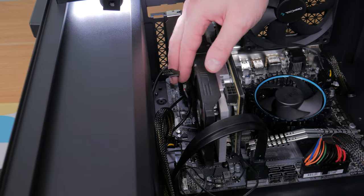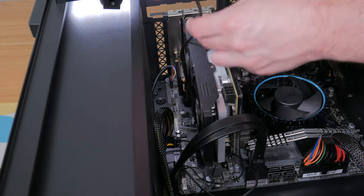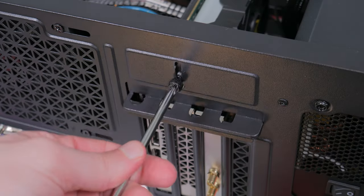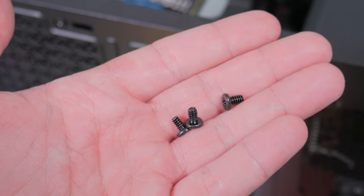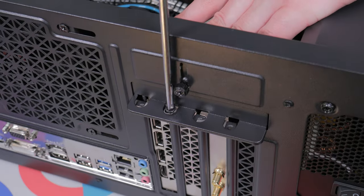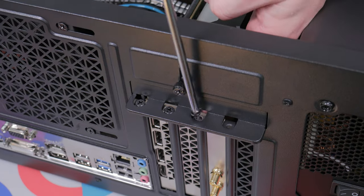You may find it easier to install this before the graphics card, which is fine, but it's also totally doable in this order too. You can now re-secure that sliding panel and install two or three PCIe cover screws that look like this, securing the graphics card and the optional Wi-Fi card.